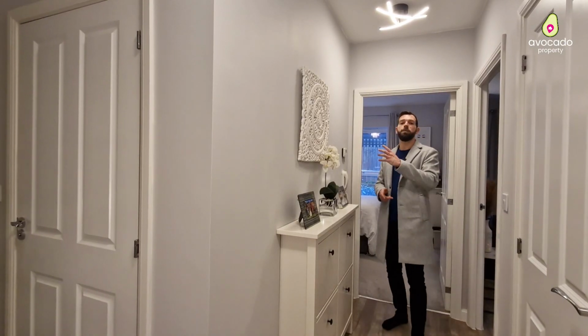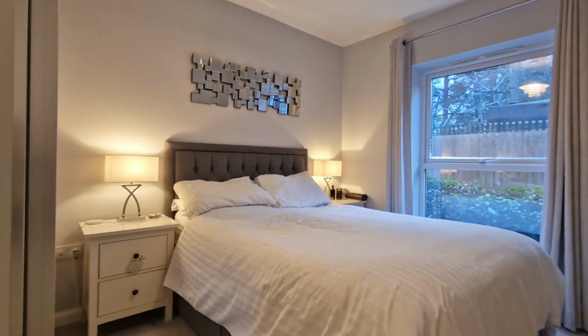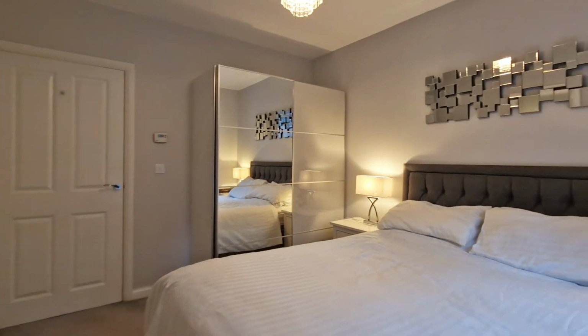And next up behind me, you've got the bedroom, which is again a very good size and has ample space for freestanding furniture.